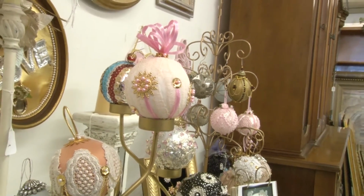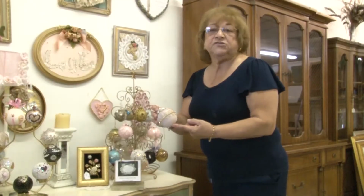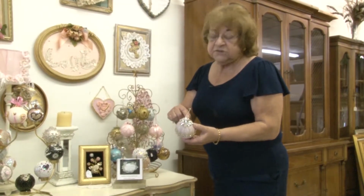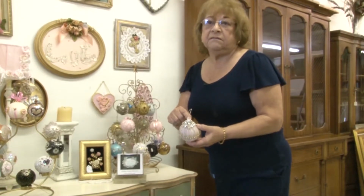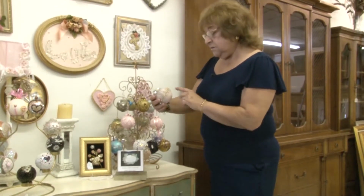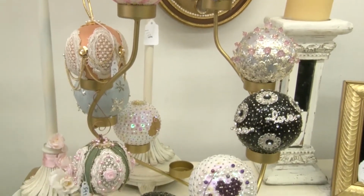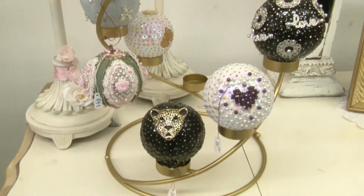The fabric is from a bridesmaid's dress. This is a vintage Monet pin, and this is just everyday trim that you can probably buy at a craft store. And this is another one that I made.